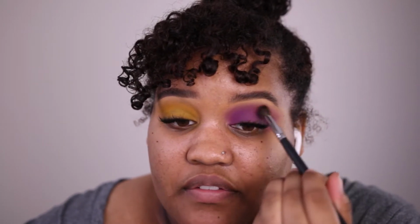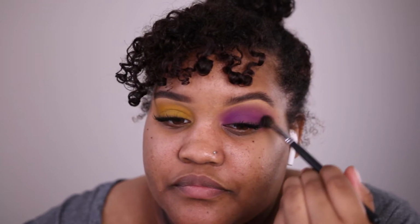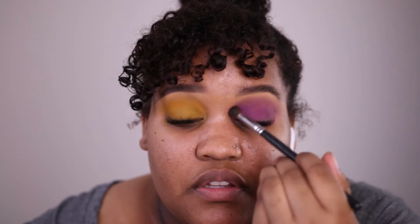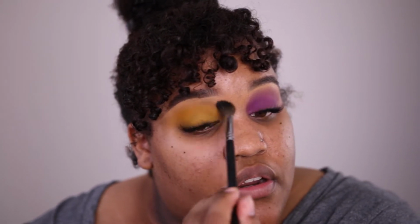Perfect. Okay, so just to diffuse out the purple, I'm taking a Morphe M505 because I feel like I brought it up a little too high. And I'm just diffusing the edges. And then I'm gonna take a M504 by Morphe and just blend out the edges on this side. By the way, both of these are clean.